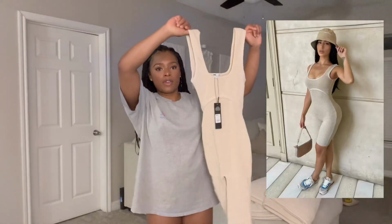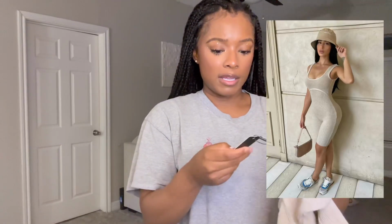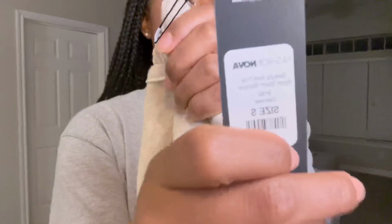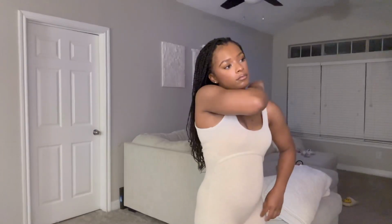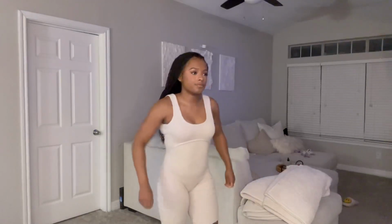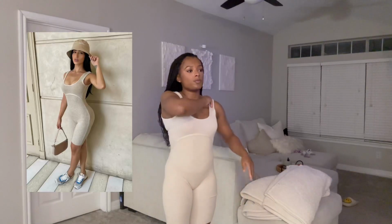Just to start out is this cream kind of jumpsuit. The name of it is the Beauty in the Biker Short Romper. Let's try it on. Okay, this is cute. I like the fit, it's comfortable.